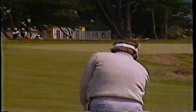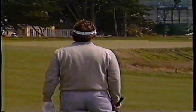Wonderful view of the fairway here in the 10th. The cliffs off to the side. Morgan has 198. Wind quite a bit in his face now and out of the right.